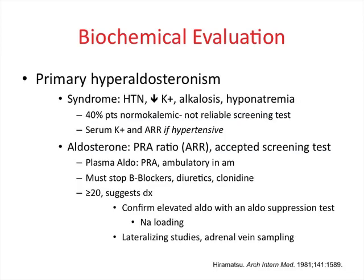Primary hyperaldosteronism, the syndrome includes hypertension, hypokalemia, alkalosis, and hyponatremia. However, 40% of patients will be normokalemic, so simply doing the electrolytes screening for hypokalemia is not a reliable screening test. So it's recommended to actually combine this with the aldosterone plasma renin activity ratio, with a ratio greater than 20 suggesting the diagnosis. And it's also suggested that this should be confirmed with an aldosterone suppression test, so loading the patient with sodium with a saline challenge to confirm that the aldosterone is suppressed. And then if and only if the confirmatory test is positive, moving on to the lateralizing test with adrenal vein renin sampling.